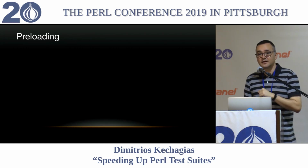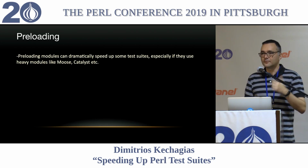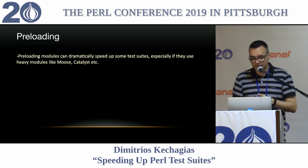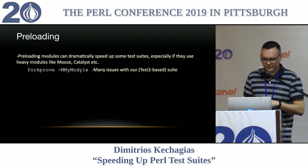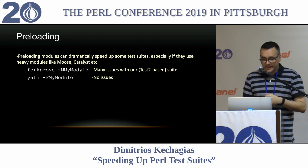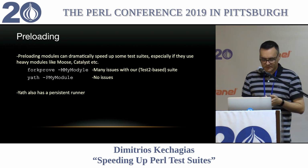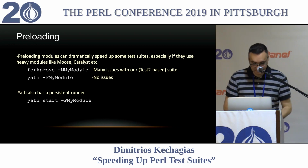Preloading, if you were here during the previous session, you already saw how preloading modules can speed up heavy modules, and basically can speed up your test suite significantly. I couldn't get forkprove to work, but yath -p works great. Yath also has a persistent runner, so you don't even have to load yath. Some complicated syntax there. No, just yath start.